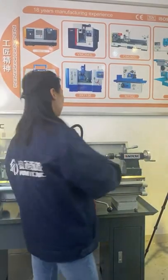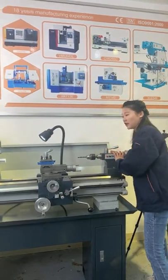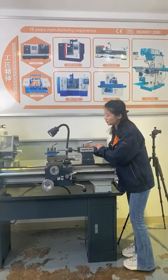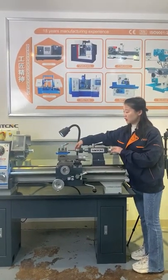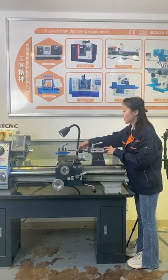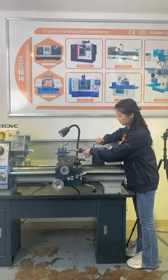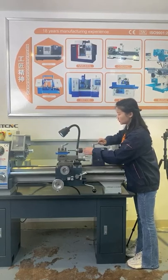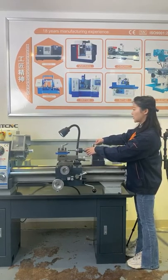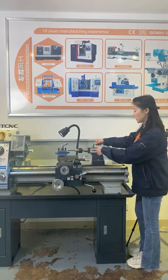Okay, next we can see the tail stock. The tail stock we can, according to your workpiece, we can remove the distance. These draw bars, you can see here, we can draw in the hole when you're working, need to draw in the bars. For this spindle was Morse type 3, we can install Morse type 3 draw bars in here, install it.